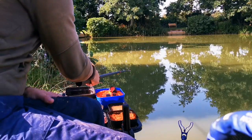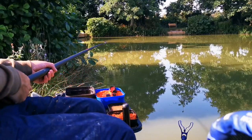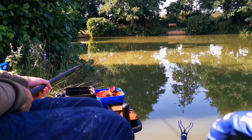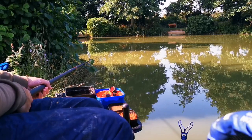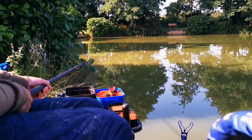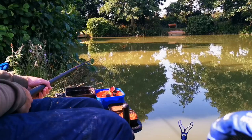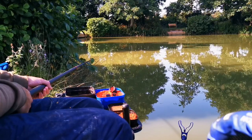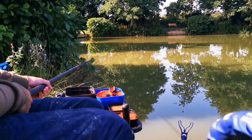So what I'm doing is fishing pace down the margin, fishing it a little bit harder. I normally fish it a little bit sloppier out in the open, but harder here because it's quite shallow. We're looking at about 1.5 feet of depth, and I'm getting a lot of liners where fish are coming in. So I think if I fished it a bit softer, they'd be knocking it off a bit more.